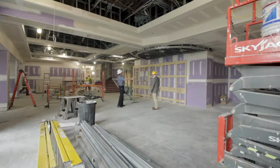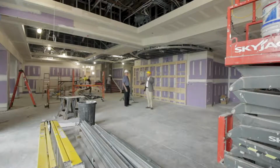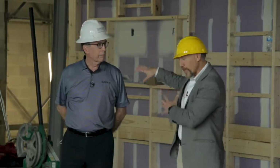If you think about it, it's going to be standing out essentially wall to wall across here, so very welcoming. What a nice feature as you're coming in. This just says to people, this is where you come if you have questions or need information or just want to introduce yourself if you're new.